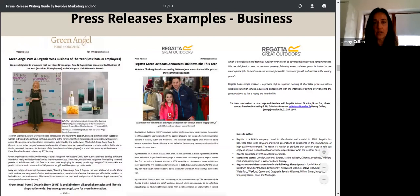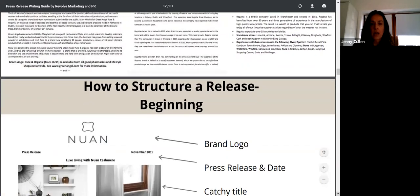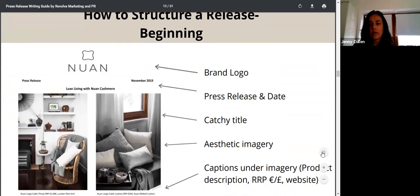So you need to be ready for when the journalists come back after receiving your releases and ask you further questions. With Regatta outdoor clothing, we launched a release announcing 100 new jobs, as they were rolling out a number of stores throughout Ireland over the last, say, three years. We worked a lot with them on their business releases, and we ran a few press launches. As well as sending out product releases about their spring, summer, and autumn winter collections, we issued their business releases.